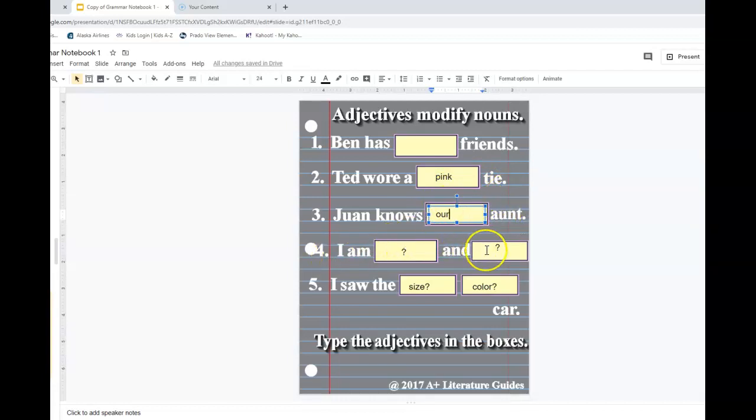I am blank and blank. So for me, the first thing I think of is short. I am short and musical. Okay, those are 2 adjectives that describe me. Okay, I saw the blank car. This is kind of like playing Mad Libs. Let's see, I saw the, what's a good word for size? Enormous. Orange car. So it really stood out to me. All right, so adjectives are fun to use, or describing words.